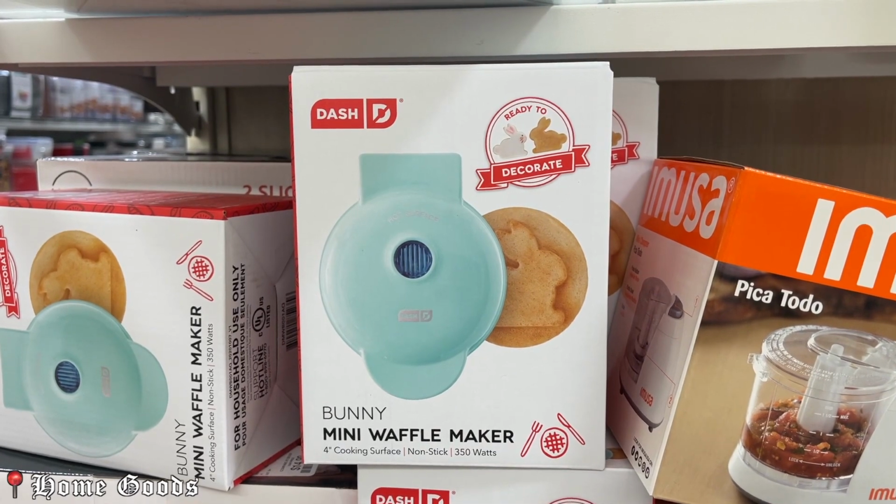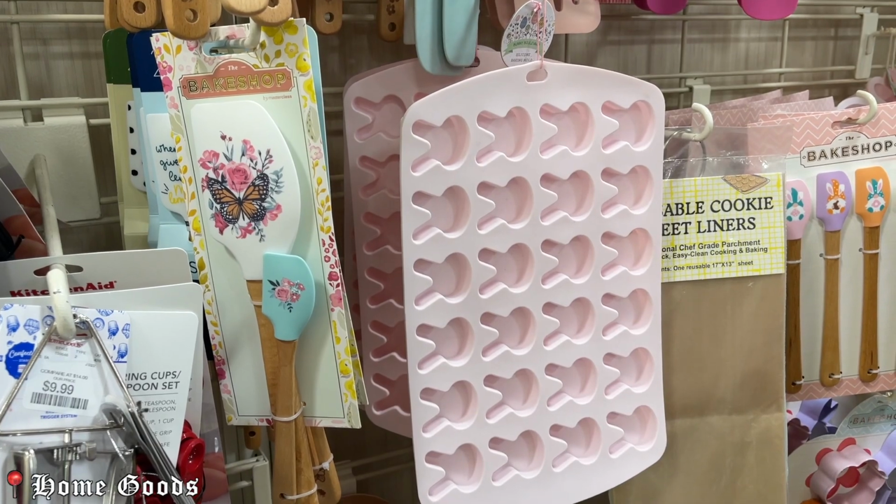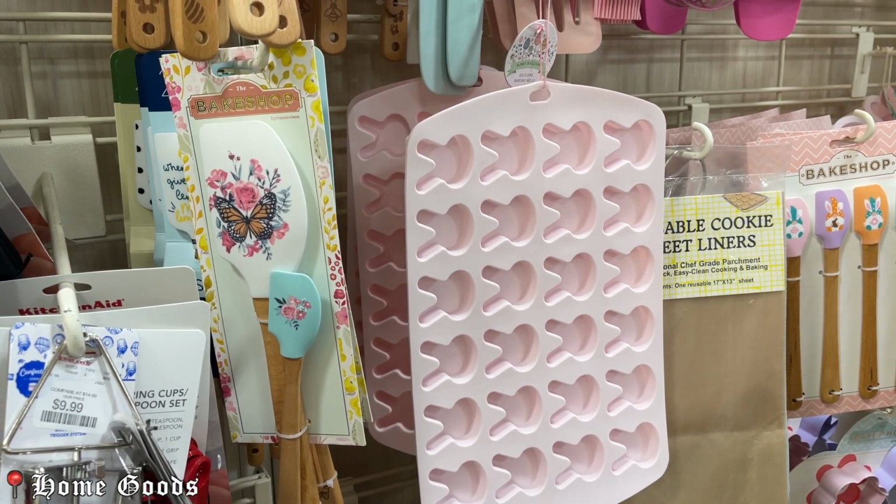A cute little bunny waffle maker. They also had these little silicone bunny trays. These are great to DIY and make your own spooky cake pops or something.